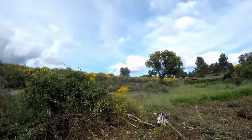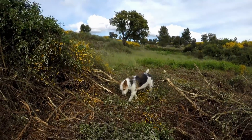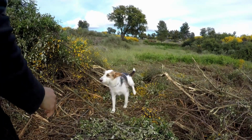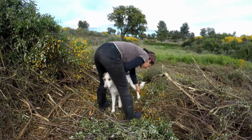No, no, no. No, go back, go! You're gonna hurt, puppy. Put it down. Oh my goodness, Molly. Now you got stuff in your foot. Okay, stay, stay. Mommy will help you.